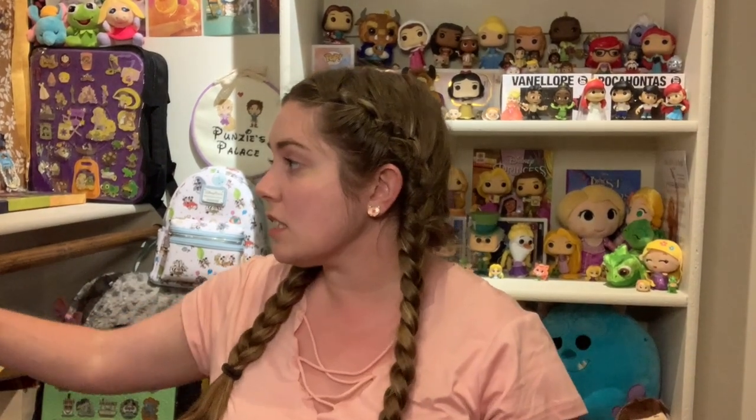Now let's get into the stuff. One thing that I got was just something we found while grocery shopping. It's a Rapunzel Squishmallow. I did not know this existed, and as soon as I saw her I was like, you're coming home with me. She's so cute and so squishy, and Michael actually uses her as a pillow when he's on our futon upstairs. So she is just so super cute.